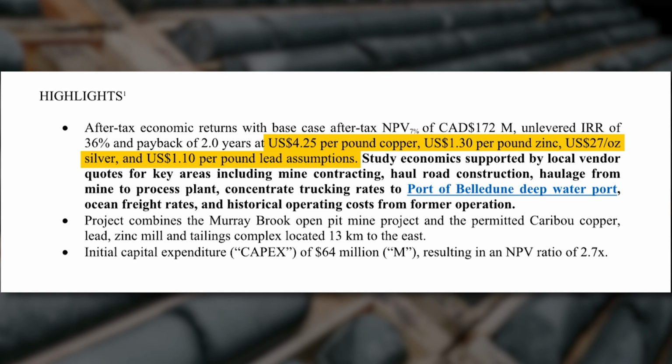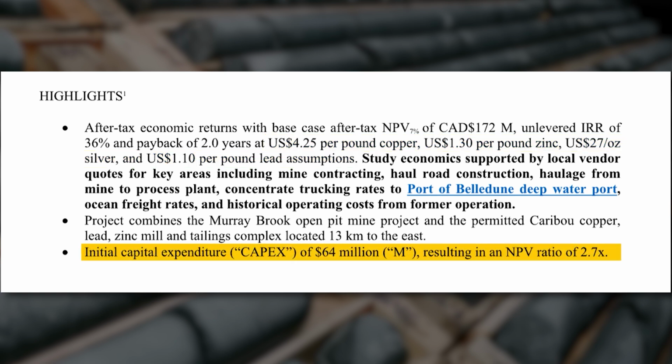The economics here are based on $4.25 per pound copper, $1.30 a pound zinc, $1.10 a pound lead, and $27 an ounce silver. The combined strategy overall is expected to have initial capital costs of just $64 million, leading to a post-tax NPV initial capex ratio of 2.7 times.